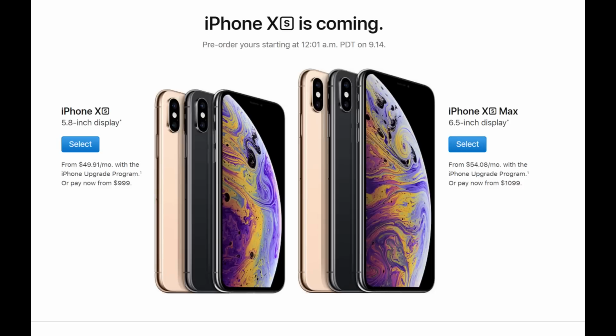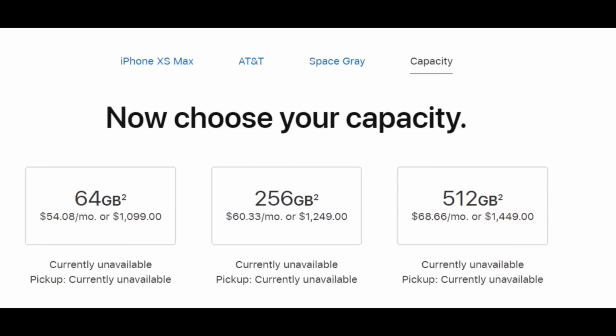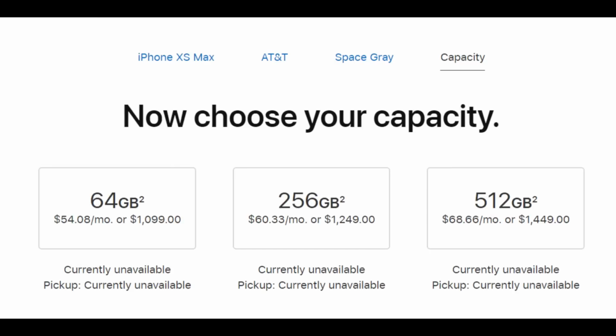And then lastly, we have the iPhone XS and iPhone XS Max. So it's the 5.8 inch and the 6.5 inch, just exactly what we were expecting from them on this phone. And again, faster Face ID performance, better screens in terms of better colors and things like that. Got the A12 Bionic chip. Pre-orders on these are September 14th and delivery by September 21st.